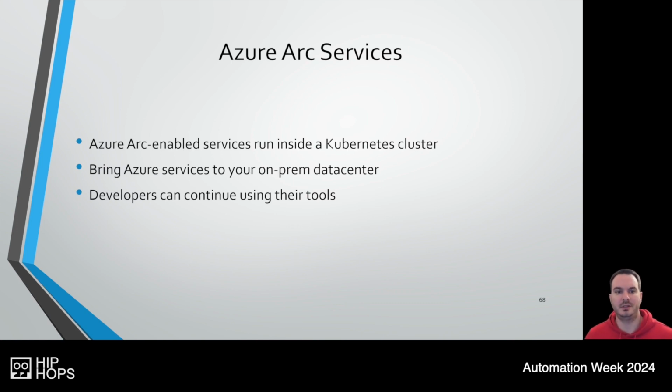To be able to do this, you need an Azure Arc enabled Kubernetes cluster. This means you have to have a Kubernetes cluster running on premise, but also it could be in the Google Cloud, GCP, or with AWS. And then you can just install the Azure services you want to run. And the great thing is, for developers, it doesn't make any difference if it's running on-premise in your data center or if it's running on Azure. So they can just work the way they were used to with these services.